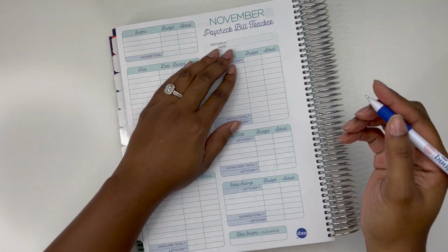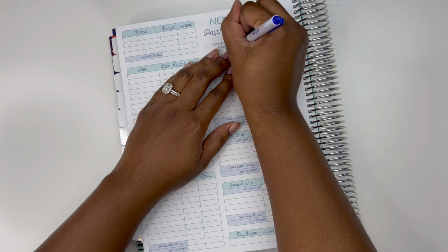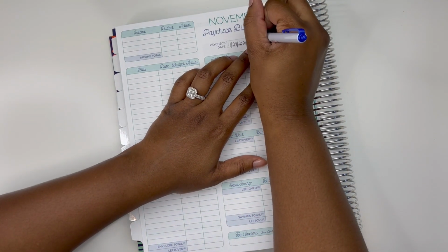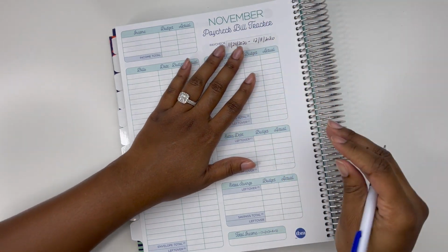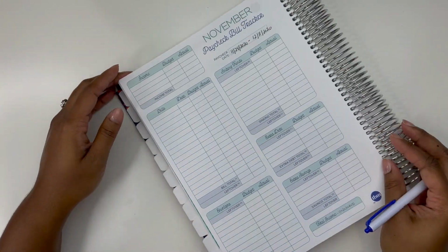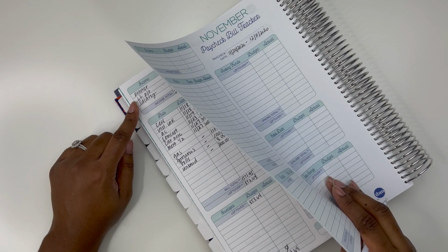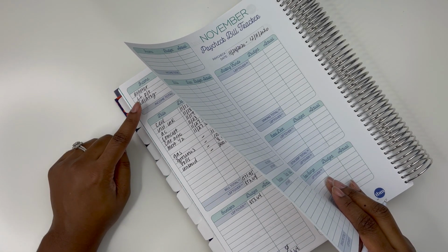So this paycheck date was 11/28/2020, and it's going to take us to December 12th. So I'm going to put December 11th, 2020. Okay, so let's go ahead and get our income in. I'm not pulling any rollover into this paycheck bill tracker. I am going to list my part-time income and my salary income.